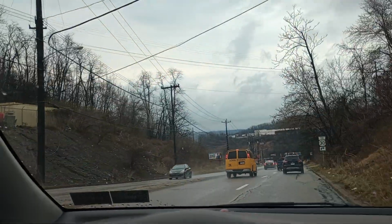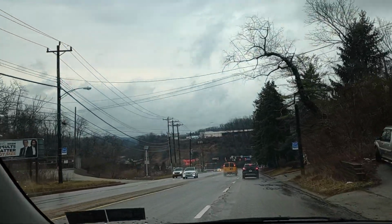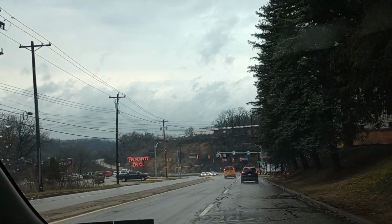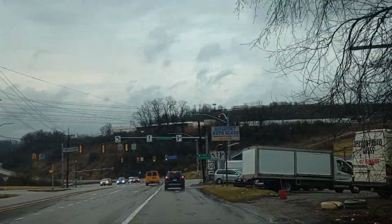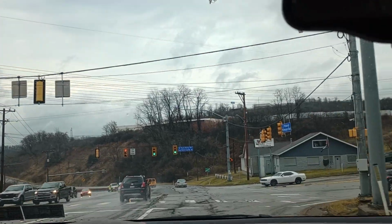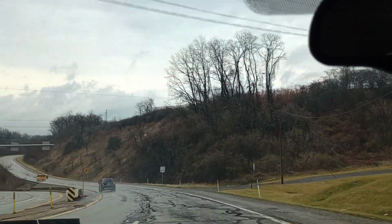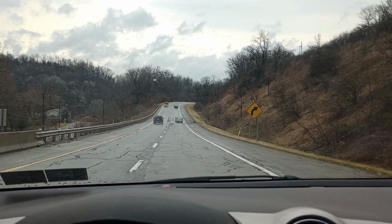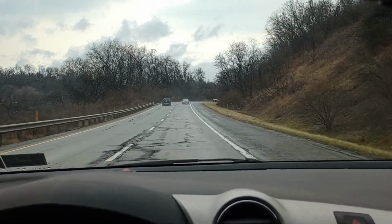But you can see on top of the hill, Walmart's up there. That's not Walmart. That's on the side where Hills used to be. There's a Salvation Army up there now where you can go in and buy things. Walmart's the one way up higher on the hill at Cross 30. I believe this is called Pittsburgh East McKeesport Boulevard, if I have it right. We're going to go into Route 30 in a moment here.